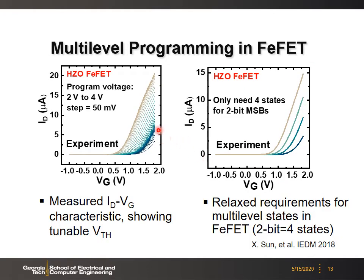Okay, so we experimentally validated the FeFET on the University of Notre Dame's sample. We can program the FeFET using different kinds of gate voltage to multi-level states. But in this 2T1 FeFET design, we just need the 2-bit MSB, which means we just need 4 states from the FeFET. So here we have 4 distinguishable states from the FeFET.